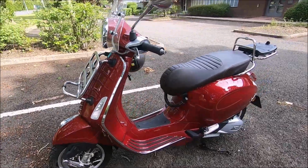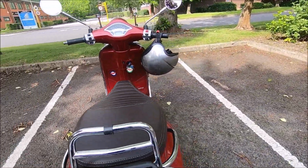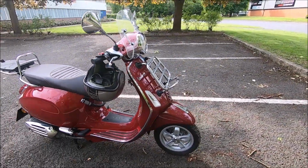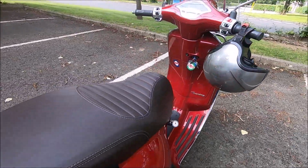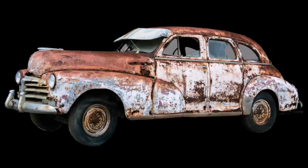So at this point, the dealer said that they'd sort it out and they'd get onto Piaggio and get a warranty claim put in for it because it should be covered under the warranty. They did tell me that apparently the factory say it's just British roads. But the truth is, this has been kept in the dry the whole time. It's been looked after really, really well, and it's only been ridden for pleasure. So it shouldn't be going rusty. It's not a car from the 1970s, is it?